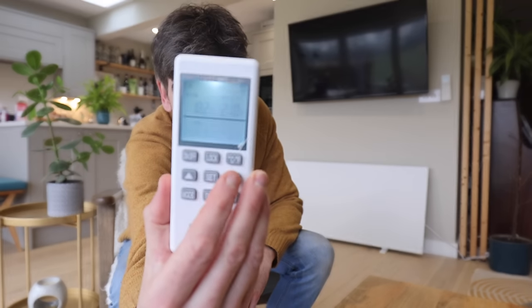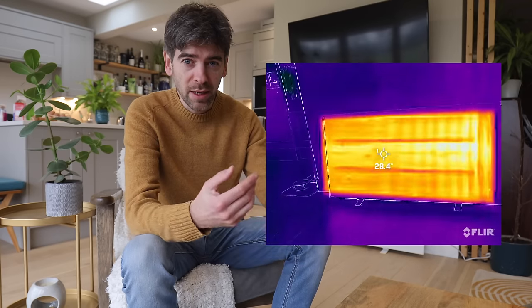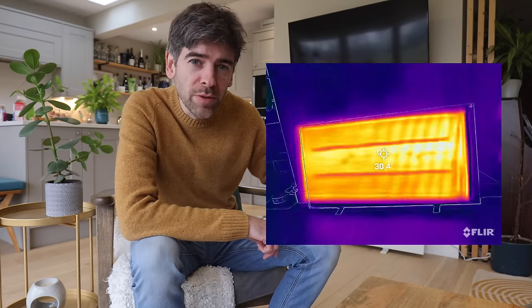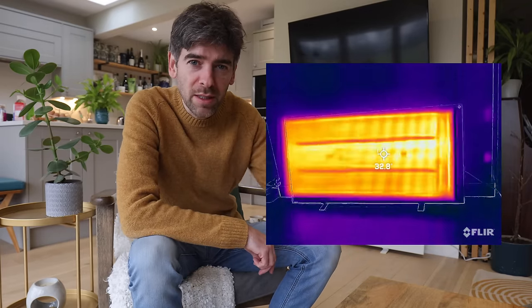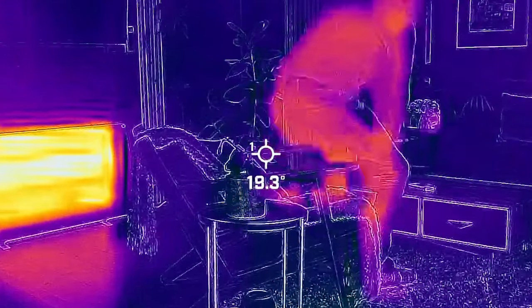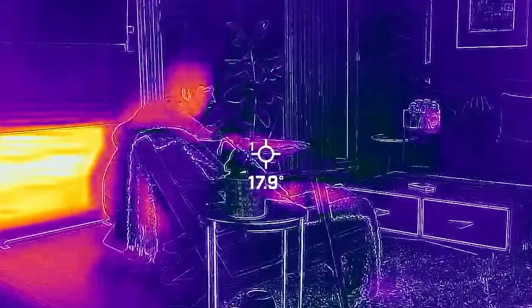As you can see from the infrared camera, the moment you turn it on, it starts up and the actual panel gets quite warm. It goes from 85 degrees to 95 degrees, the surface temperature. So obviously that is quite warm. Just be aware of that if you've got young kids or pets.